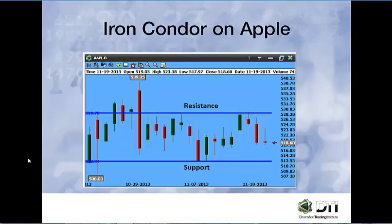This is a chart of Apple. It's a daily chart of Apple. You'll notice here that Apple currently cannot get above 530, and you can't get below this 512 area. And if you look at the number of bars we have here, it's been about 2 weeks in here. This was actually Apple's earnings, that big red bar here. So since that time, it's just been oscillating back and forth and back and forth.